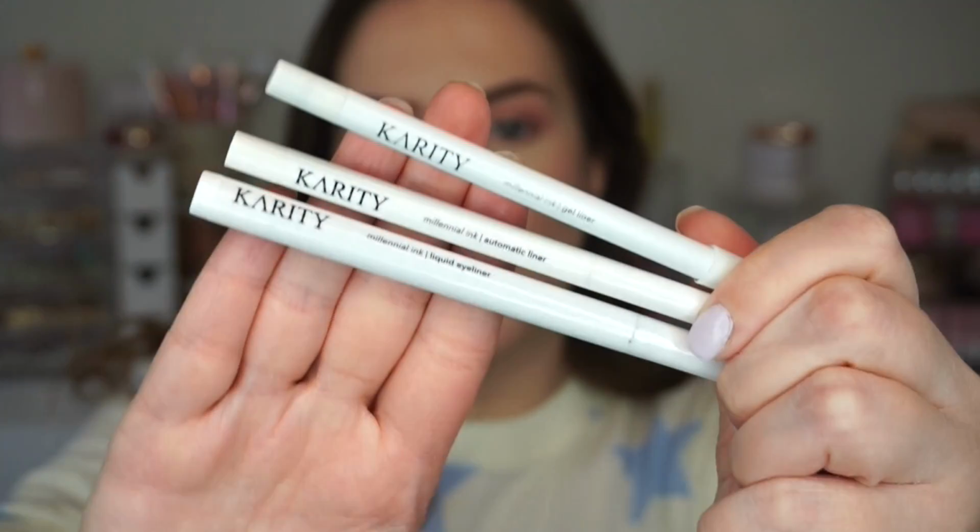I don't know if I want to go for a wing with this look, but I do have 3 liners from Carity. You guys have probably seen them, and I have dabbled a little bit, but we've got a gel, an automatic, and a liquid. These are all only $9, and I thought I might do a little bit of tight lining at the very least, and then maybe add some liner. Also, I'm gonna go in my lower lash line with Cheek to Cheek since I didn't do that.